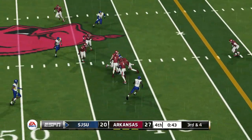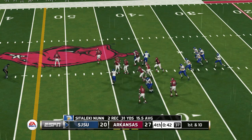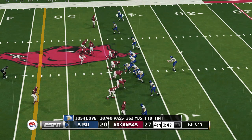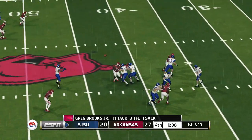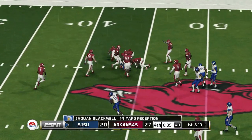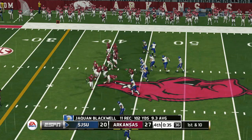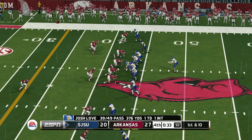He makes the catch and has a first down. Brought down at the 43. First down. They'll line up with five wide receivers. Looks to him again, complete. He's tackled at the 43-yard line. We have less than a minute to go.